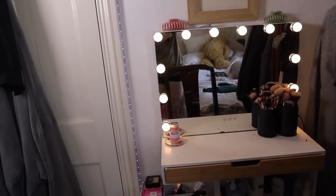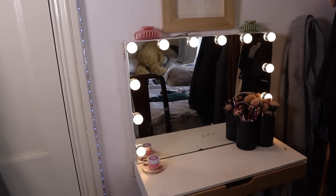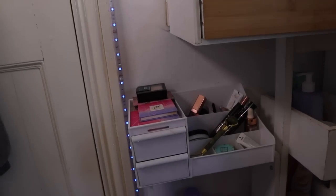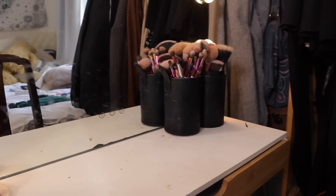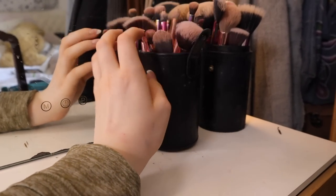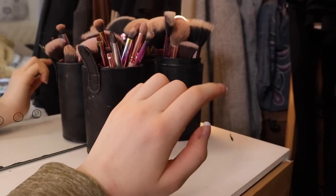Here is my vanity all cleaned. I didn't really need to do much. It was more just cleaning stuff up. And I'll go through it with you because I have changed quite a lot since last time I showed you. Down here is all of my makeup. So it's literally all of my makeup there. On the main part of it, we have my brushes, and I ended up mixing them, but I split them back into my smaller brushes and then my big fluffy ones.